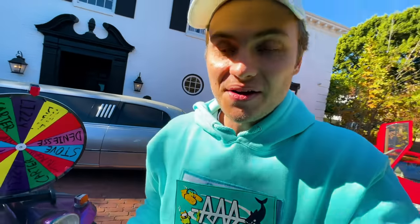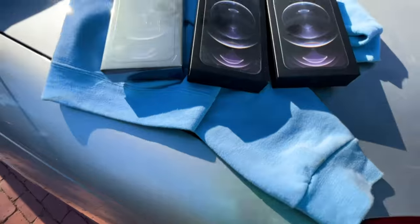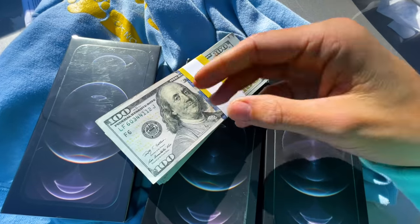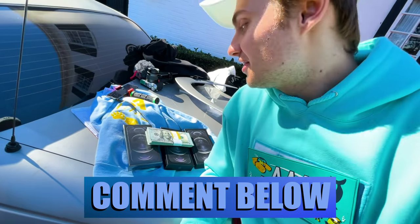Let's see who is going to win this next round and be that much closer to the $10,000 cash. And guys, this game is no joke. Seriously, we got these iPhone 12 Pro Maxes and $10,000 cash, guys. Seriously, this is some serious prizes for a serious game of hide and seek. Super intense.